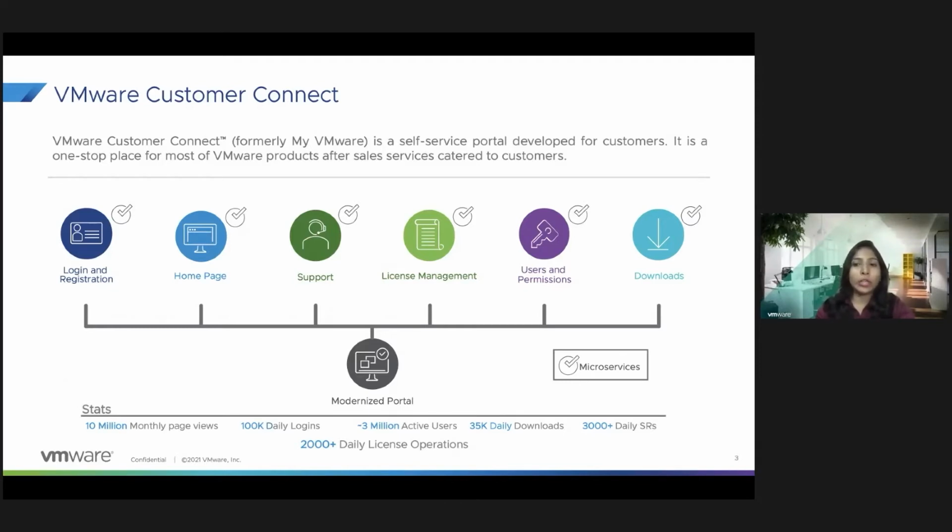And for any new users, the registration page is the page to go and register yourselves. We have the home page that can be leveraged by our customers to have a dashboard view and also to customize it as per their needs. Support portal, which is available on VMware Customer Connect, is leveraged by our customers to raise both technical as well as non-technical support requests.